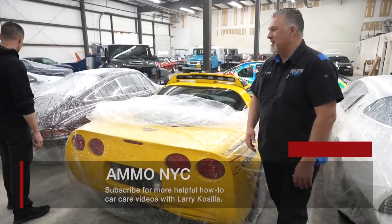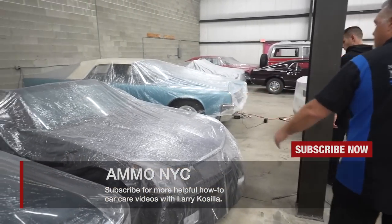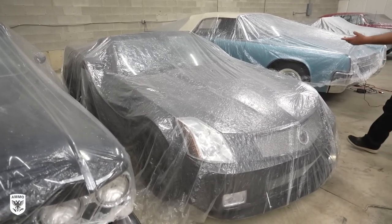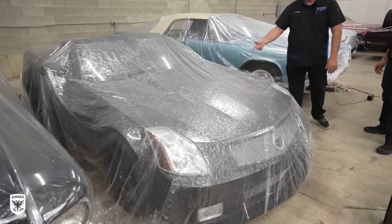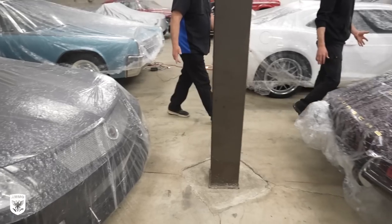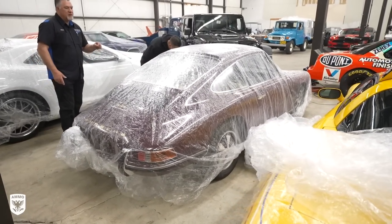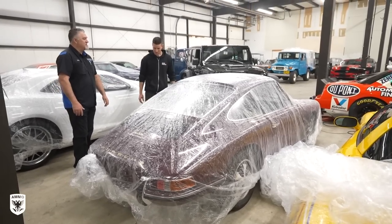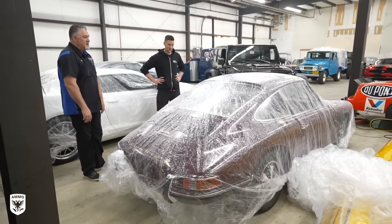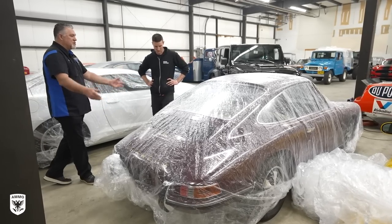That is awesome. So yeah, we have a Cadillac XLR-V, a 550 horsepower supercharged convertible. This is a neat car. We have a 1968 911S Sportomatic. This car is pretty rare because they only made about 227 Sportomatics in 1968. Awesome color. This is just a fantastic car. Pretty rare car, with original colors.